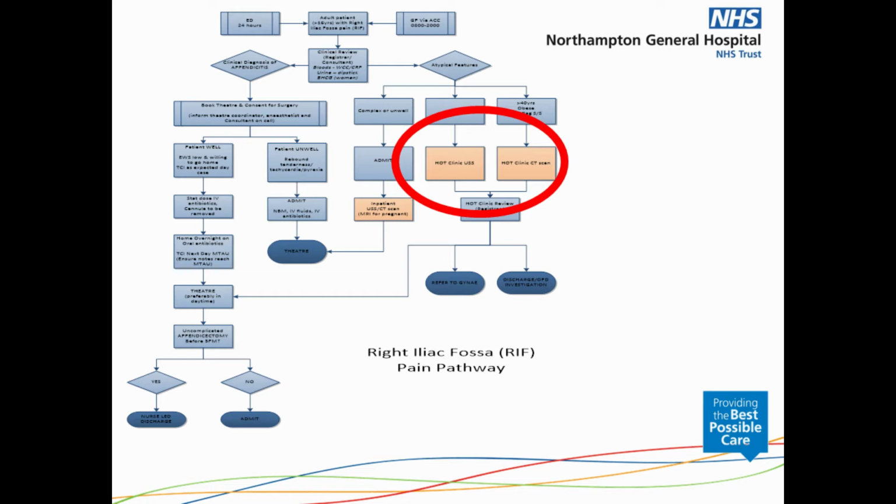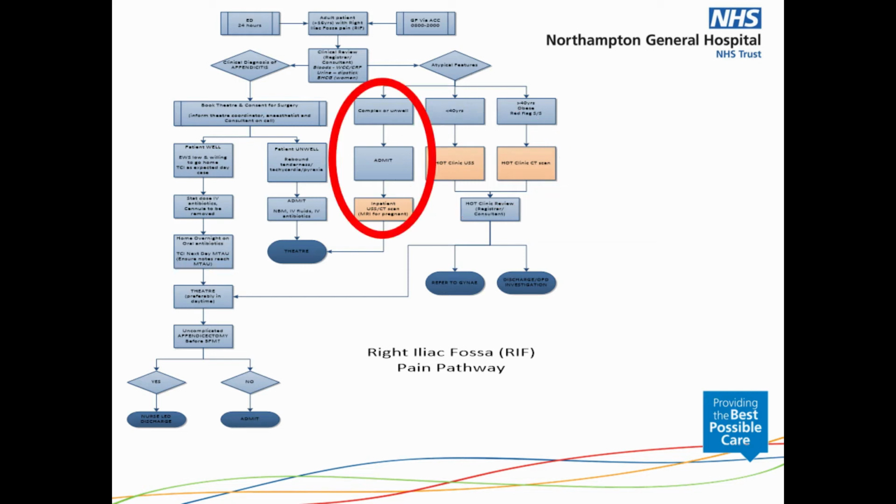So we're lucky to have negotiated 3 ultrasound slots and 2 CT scan slots for our patients in general surgery. Now there will be that middle path where we are unsure about the patient and they have to be admitted because they may need some investigations as inpatients. So they will be far less than what we are doing now.